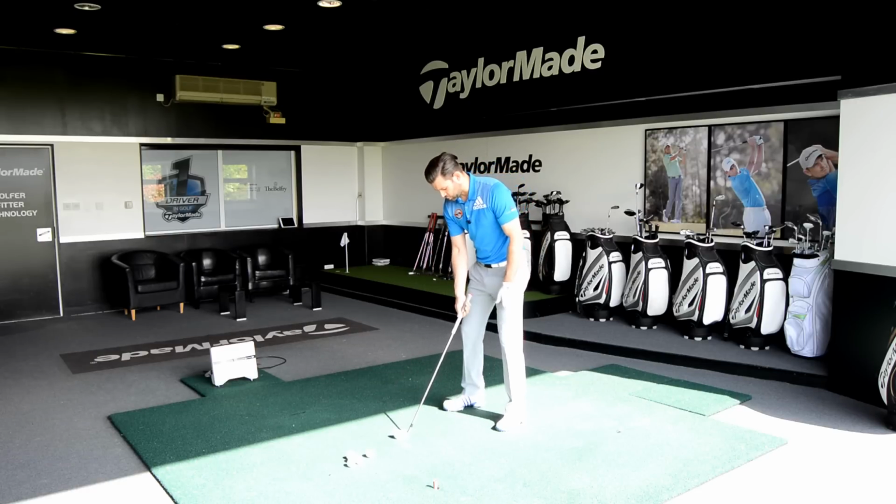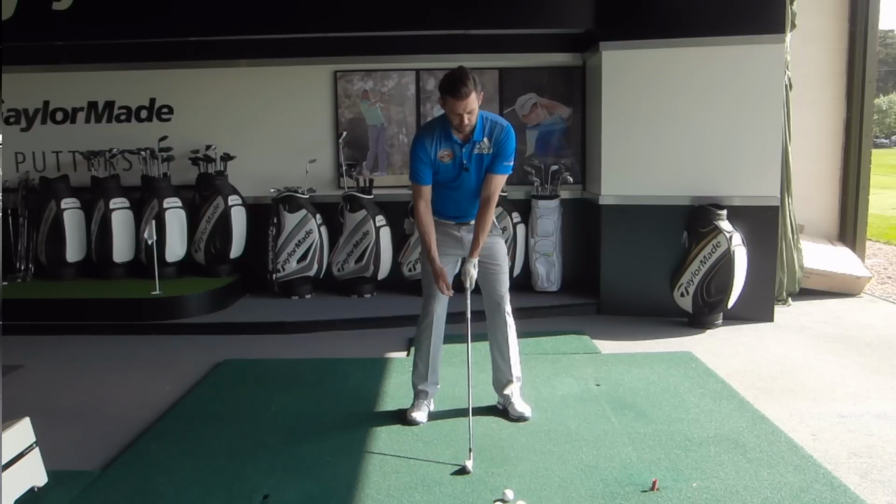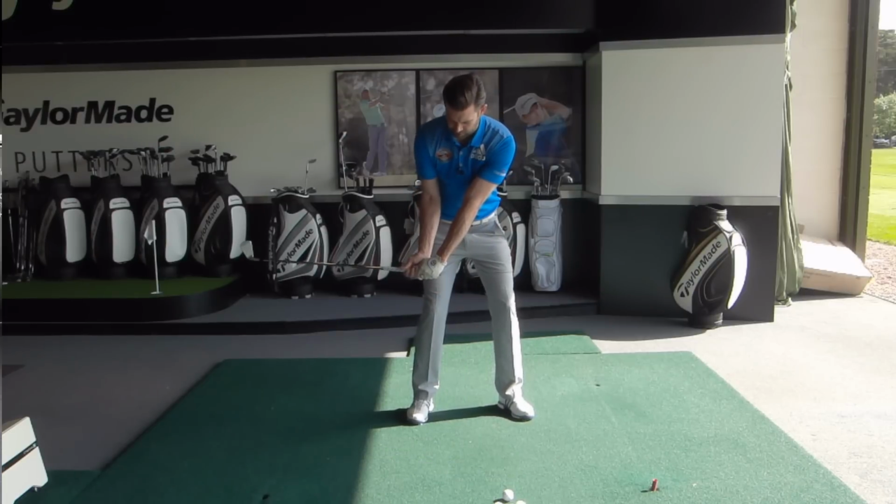So I'm going to take my starting position, and all I'd like you to do is just move the club until your hands are over your trail thigh and the club is around about parallel to the ground, so almost a delivery position. So I'm just going to move the club to about here. I haven't really moved my body too much, that's more a little bit of shoulder rotation and using my hands and my arms to just place the golf club.